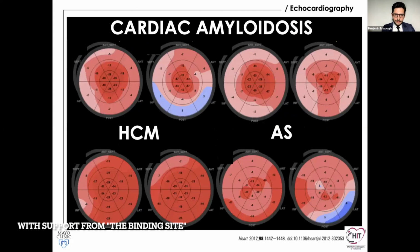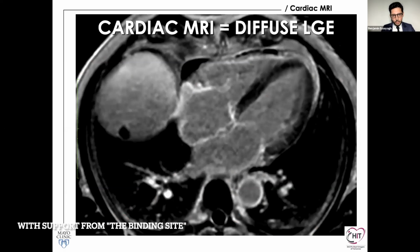That is very characteristic of cardiac amyloidosis, and is different from other infiltrative cardiomyopathies. When we look at HCM here, the strain pattern will show isolated impairment of the septal longitudinal strain in septal HCM, whereas in aortic stenosis we'll have a pan-reduction of the longitudinal strain related to the left ventricular hypertrophy of aortic stenosis. So echocardiography is going to help with the diagnosis, but we'll use cardiac MRI as well to make the diagnosis.